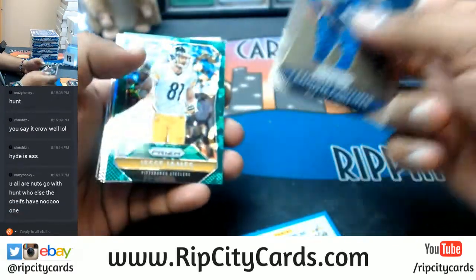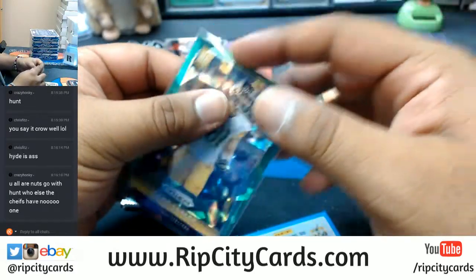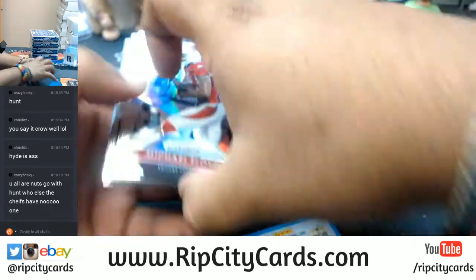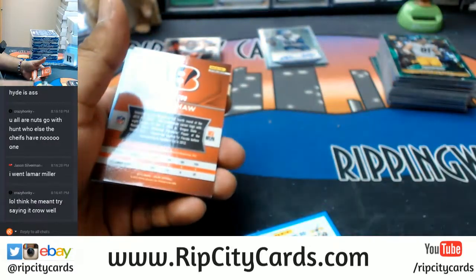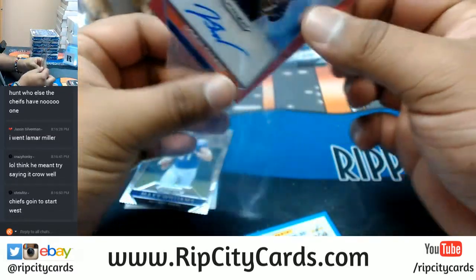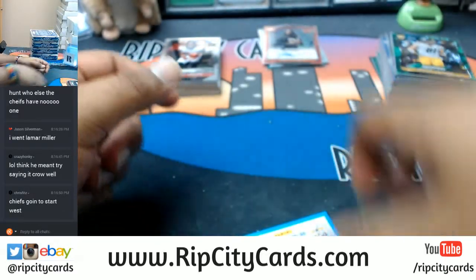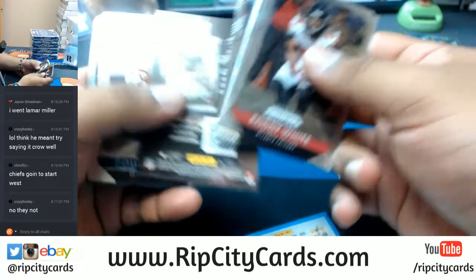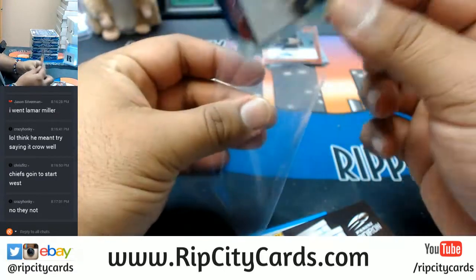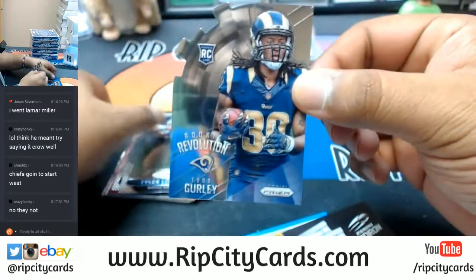I would agree with that statement as well, Chris Fitz. Your boy, Jesse James of the Steelers, with that cool-looking cracked ice green. To 75. Dude, they have Tyreek Hill. They got some nice wide receivers out there, too. Josh Shaw to 299 for the Bengals. Yeah, that's nothing. For the Redskins, Matt Jones. Who? Matt Jones. A Todd Gurley die cut for the Rams.